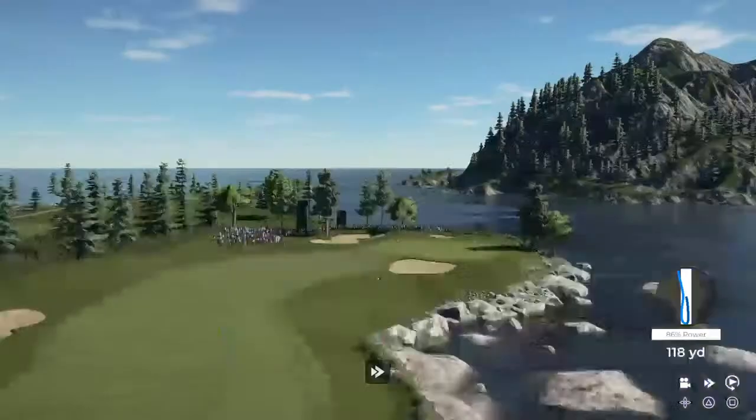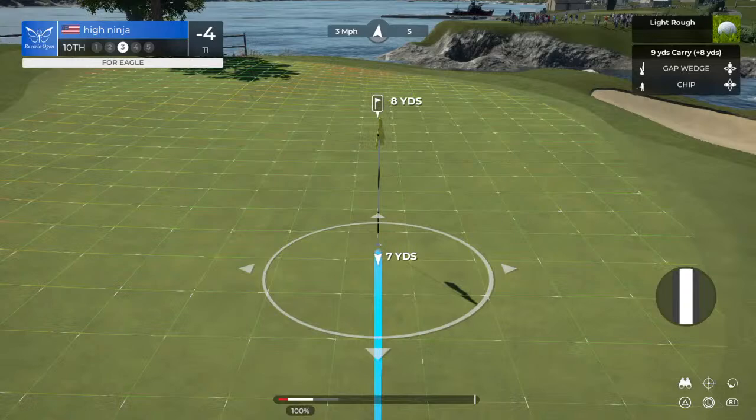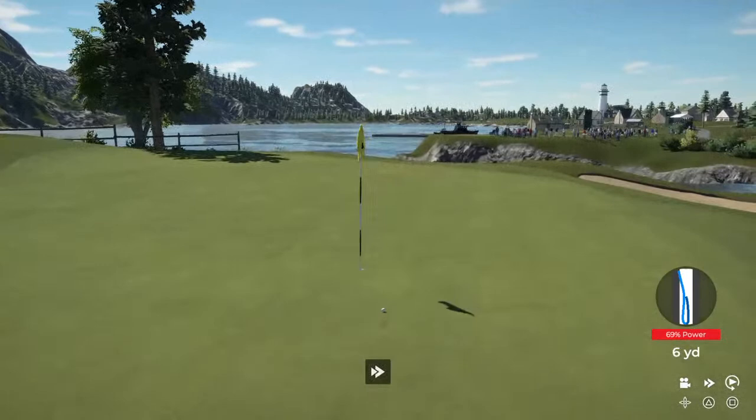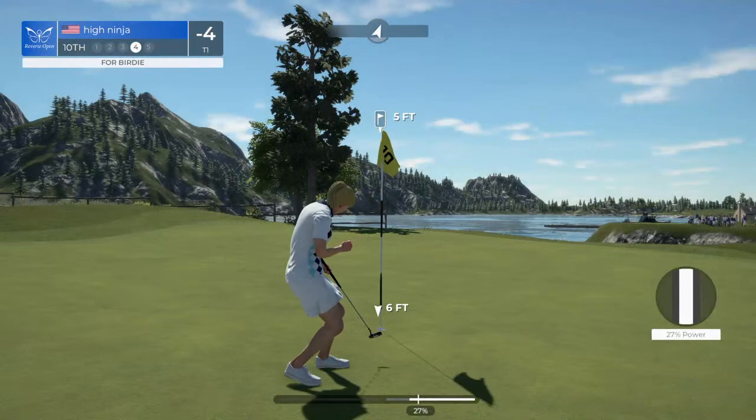Interesting choice of the driver here. Well, this is one of those lies that dictates a shot. It doesn't seem like it's a tough one. What an opportunity to make a birdie. Short game has been absolutely fantastic today. Mark it down. That's birdie number five. And that will take her to five under.